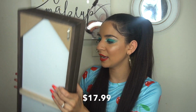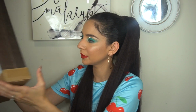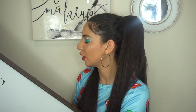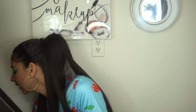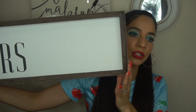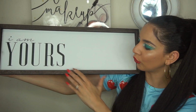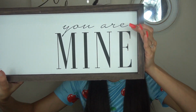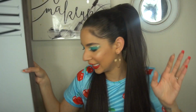And one says I am yours, and then the other says you are mine. So these are gonna go on the shelf. And I thought it would look so cute. So this is, of course, brown with white again. Like I said, I used the woodsy with the white a lot. And this one's you are mine. So yeah, I think that's so cute.